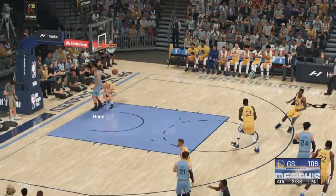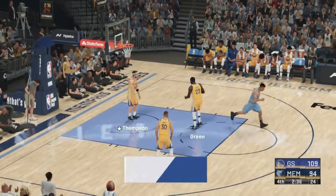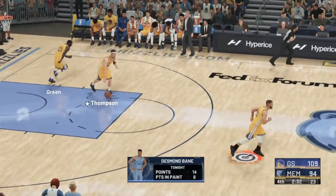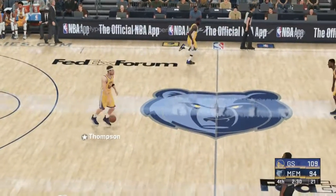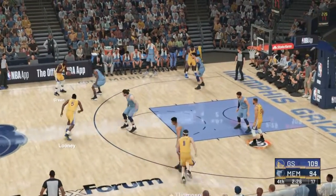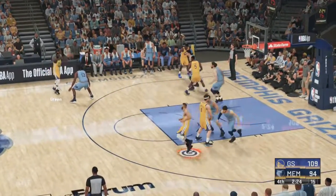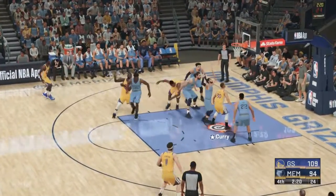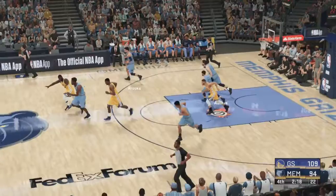Bane into the lane. Lays it up and banks it in. Well, the defense allowed that one. He had a clear path to the cup. Golden State has gotten 3 threes to fall out of 4 attempts here in the fourth. Pass to Looney. Outside, Green. Here's Curry. It's rebounded by Memphis.